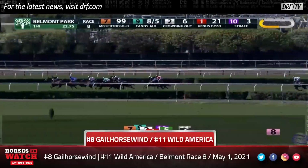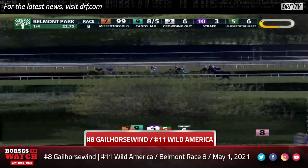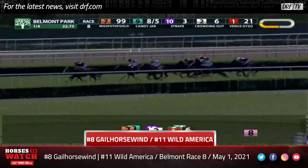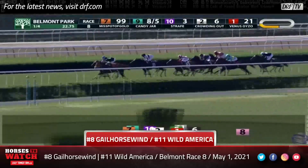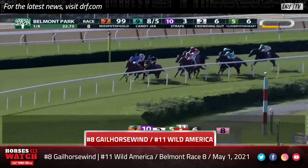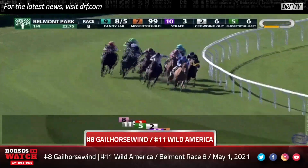So you can see that Gale Horse Wind, the number 8, she's basically dropping off your screen at this point, about 7 lengths behind the second-to-last runner. And she's going to make up quite a bit of ground as they come to the top of the stretch, whereas the number 11, Wild America, in those orange silks, she's going wide around the far turn, losing ground every step of the way, and is not going to take the turn well as they come to the top of the stretch.